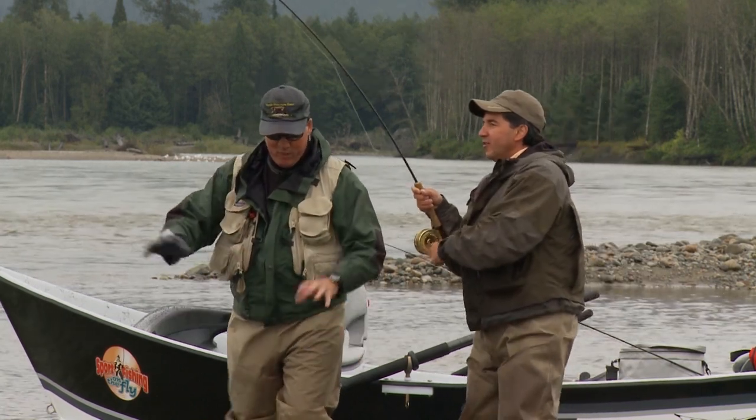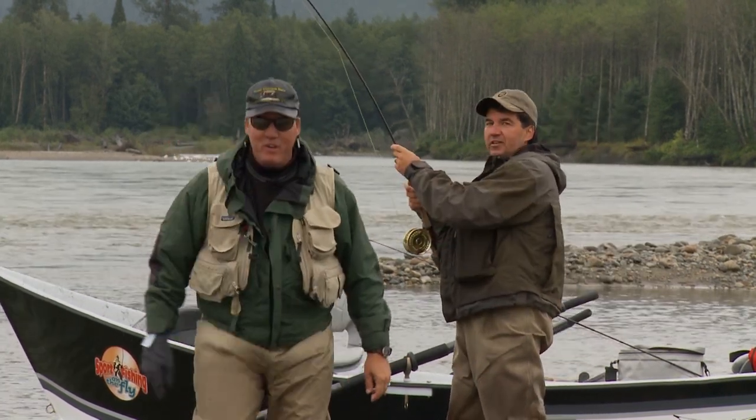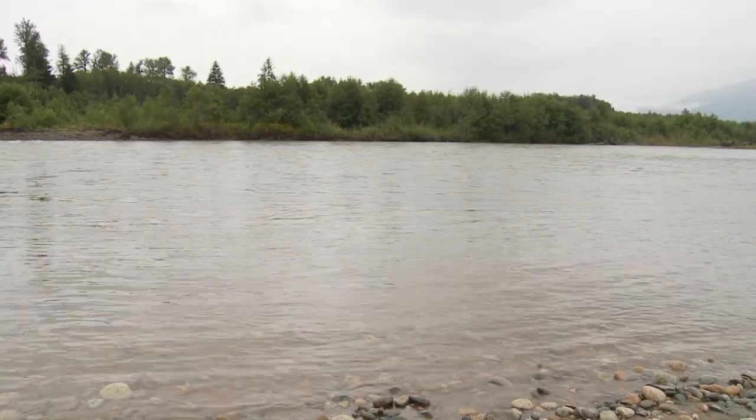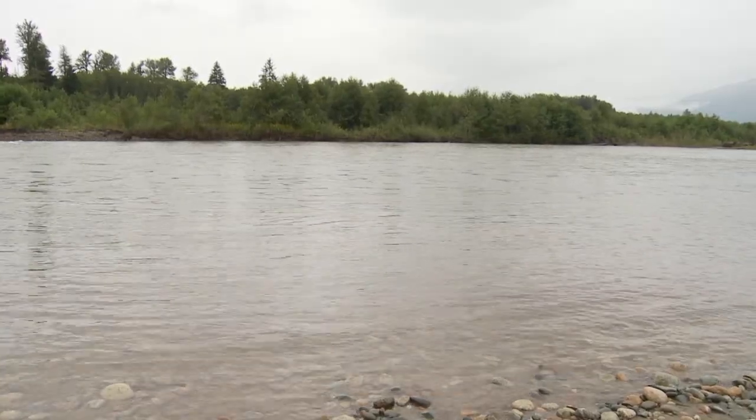He's right here. You watch what happens when he touches these rocks here. He's going to be a little snarl up. Yeah, no, it's good. He's just coming tight.